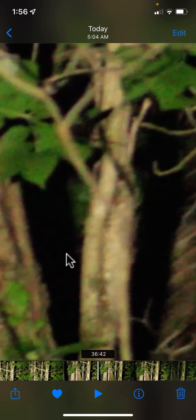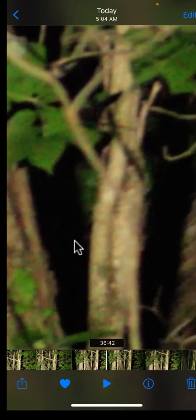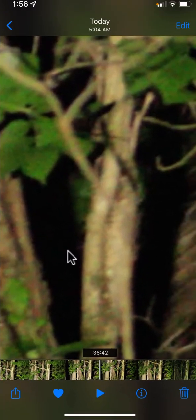Okay, here's a Sasquatch at the 36-minute mark. He's back behind this tree. You can see his eye right there and his other eye right there. He's just using that tree to break up his silhouette. But I actually got some really good footage of him in this hour-long video. So that was at the 36:42 timestamp. Okay.